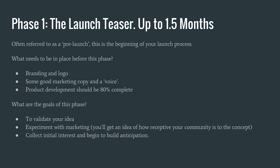And the main goals with phase one are, like I said, to validate your idea. Once you get your teaser page up, you're going to work with some bloggers and some people in the niche community that you've built your product for, and you're going to see how receptive they are of your idea. This will give you a good indicator of whether you should continue with this business and actually get to the second phase, which is finally collecting revenue from subscription customers. The other important part about phase one is building anticipation.